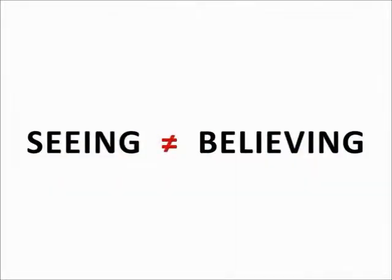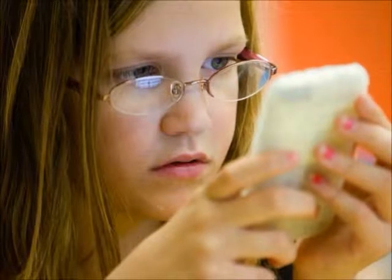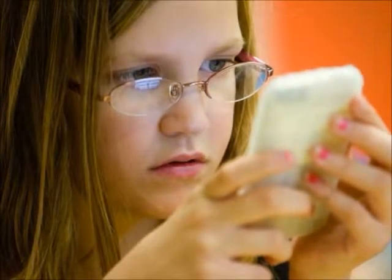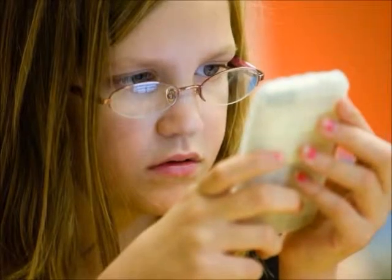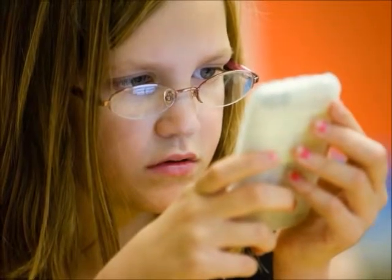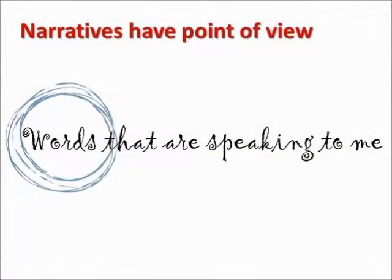So how can we teach history effectively to a populace that reads less than ever before and is increasingly impatient, eager to glean information in seconds rather than minutes or hours? One way to help students is to emphasize that history is shaped into some kind of narrative based on the writer's perceptions. Narratives have a point of view.